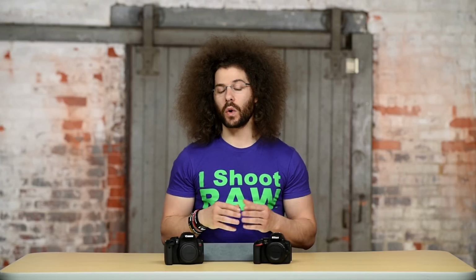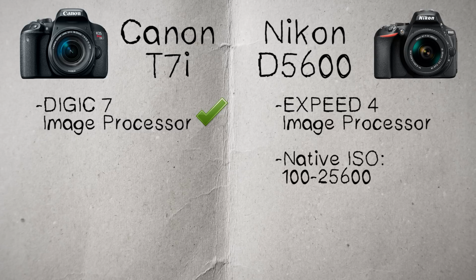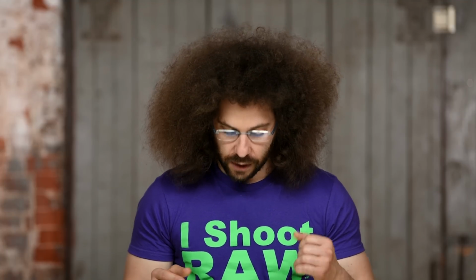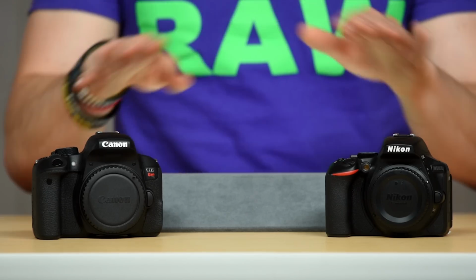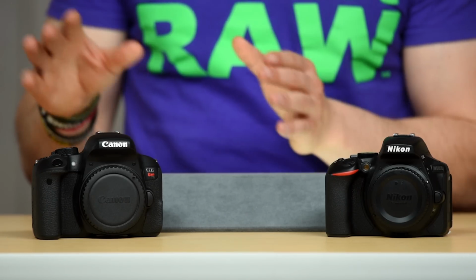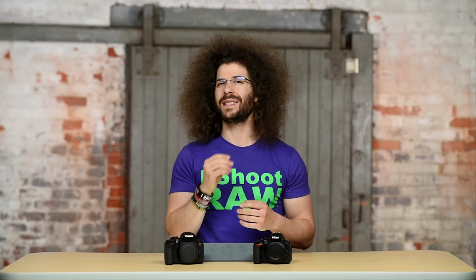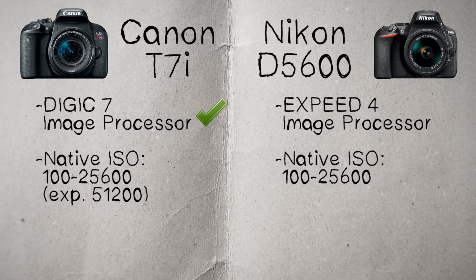Now let's look at ISO. The Nikon goes from 100 to 25,600 natively, and the Canon goes from 100 to 25,600 natively as well, all the way up to 51,200 in the expandable mode. The Nikon D5600 cannot be expanded past the native range of 25,600. Now, I'm not going to give a check mark to either one of these because that's not really that big of a deal. Just remember, if you go into the expanded mode, that's what's not really recommended by the camera manufacturers. But now that I think about it, with a Digic 7 processor, I may have to give a slight edge to the quality in the Canon side. But again, it's going to be very similar when you're out there shooting your stills.